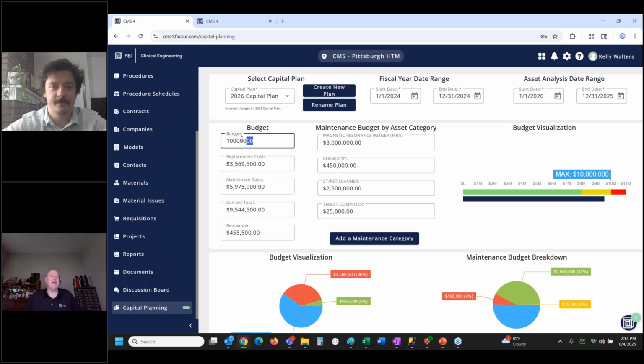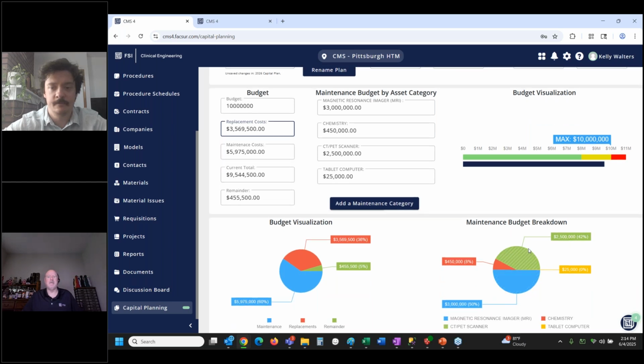But basically, we have a budget set at $10 million. We have some things identified as replacements, $3.5 million worth of replacements, and some additional purchases of what we might be purchasing. We'll talk about that in a little bit. And then we have our current total and how much is remaining. So we visualize what we need for each of those types of equipment.